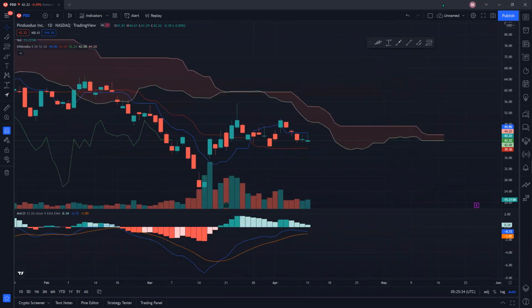So you can see that PDD is still trying to struggle its way through, and it's still far away from the clouds. So in the upcoming sessions, it seems that PDD will likely test the cloud resistance here. On the way up, the cloud will act as a resistance. On the way down, the cloud will act as a potential support. So obviously, you will see some struggles with PDD in the upcoming sessions.